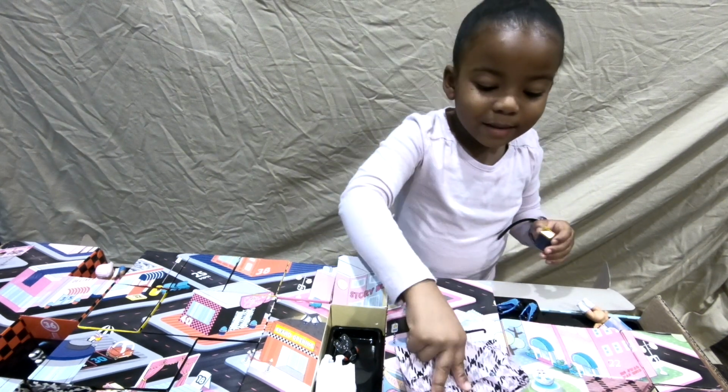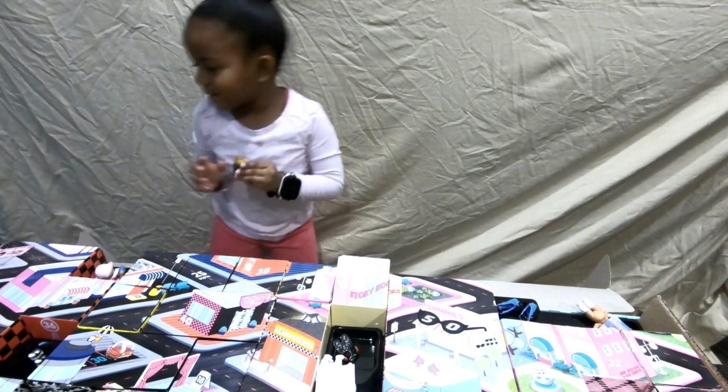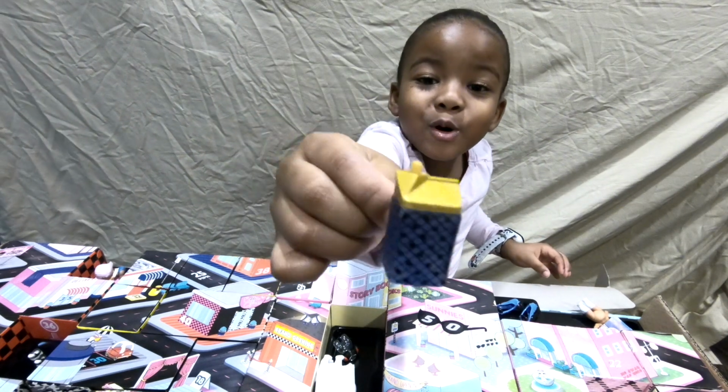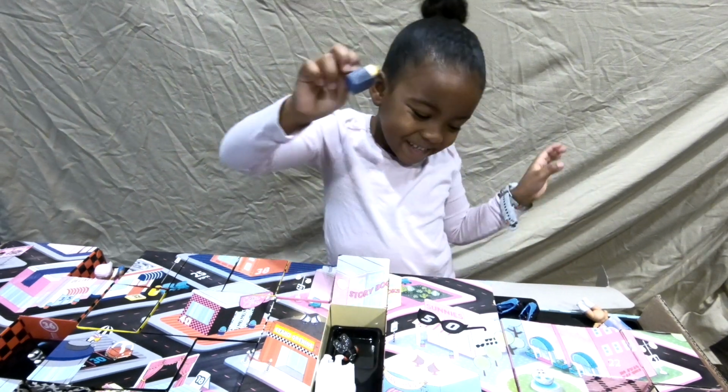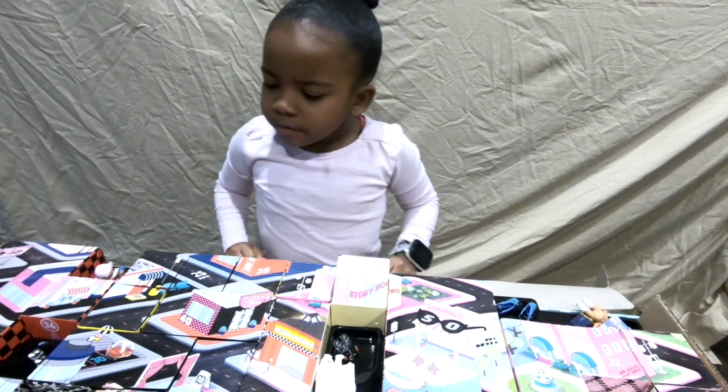Oh my god, I love this little cute bottle. It looks so adorable! You can just carry it around with your little doll. Is that 14? Yeah, 14.